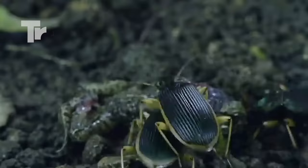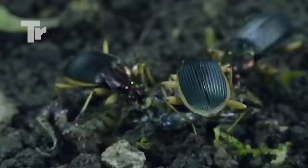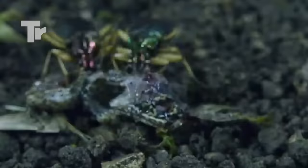The Epimus beetle knows the strength and weaknesses of frogs. They know that by attacking at a specific point on the back, they can easily disable its nervous system. And it succeeded in doing that. Soon, other beetles arrive and continue the lunch.